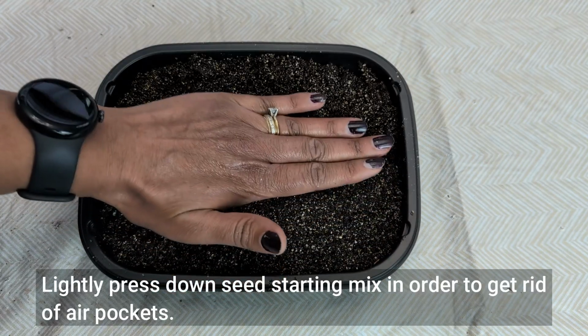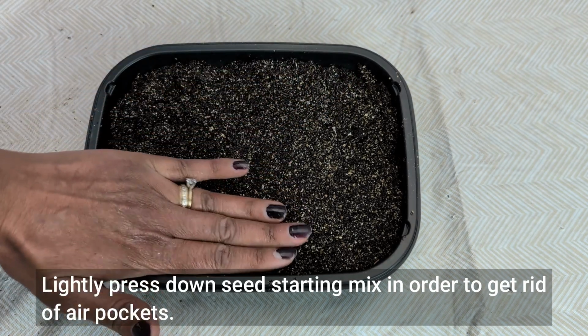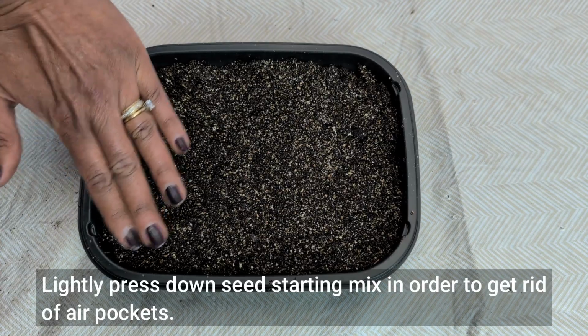And now I'm going to press on the seed starting mix. I want to take out any air pockets that might be in there. I don't want to press too hard because I don't want to compact the seed starting mix too much.